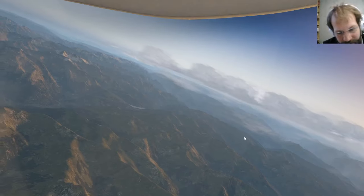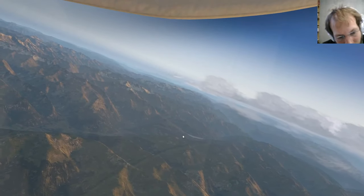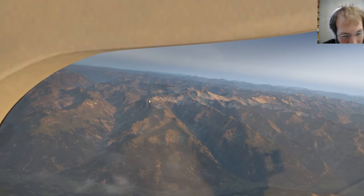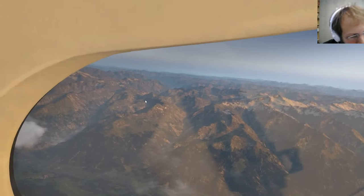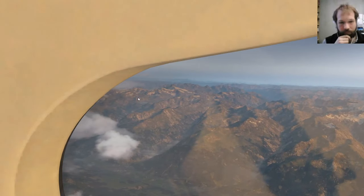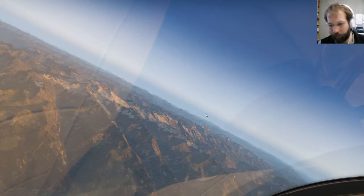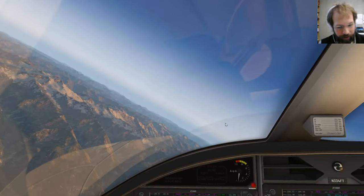Here you see the Gerlos Pass, the Zillertal, and back there is Innsbruck. This is the Gerlos Stausee. Beautiful view. Here at the horizon are also the Dolomites already. View back to Groß Venediger and Großglockner. Very nice. Some clouds down there in the valley, but nothing really to bother us. I think this is going to be a very nice sunset flight into Trento.